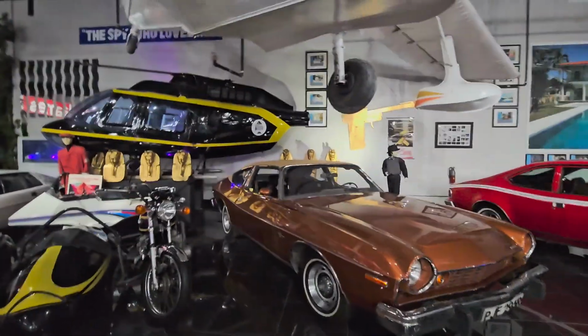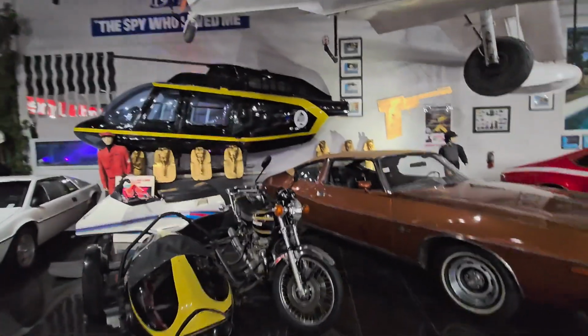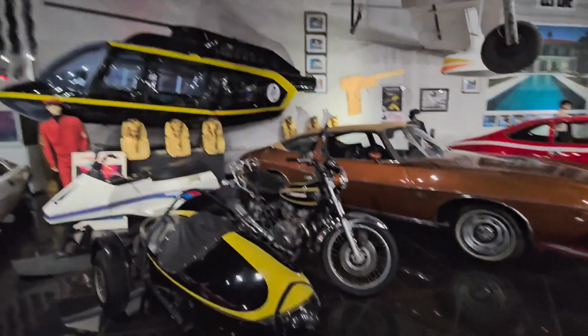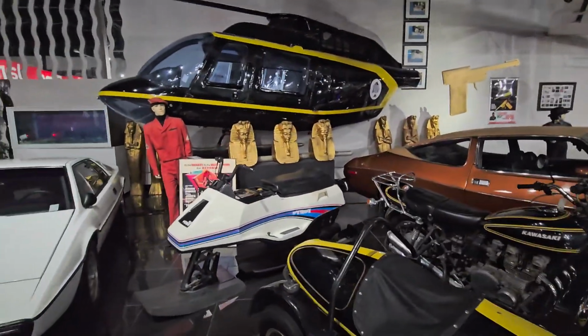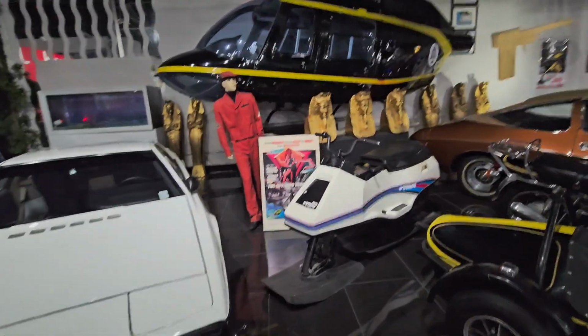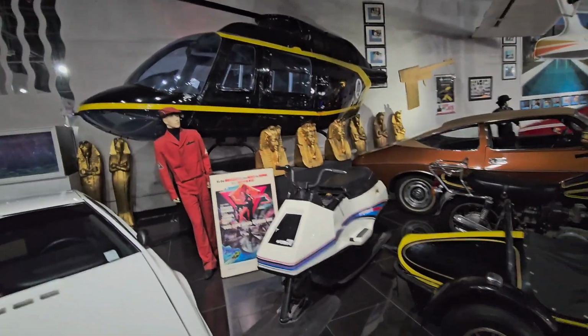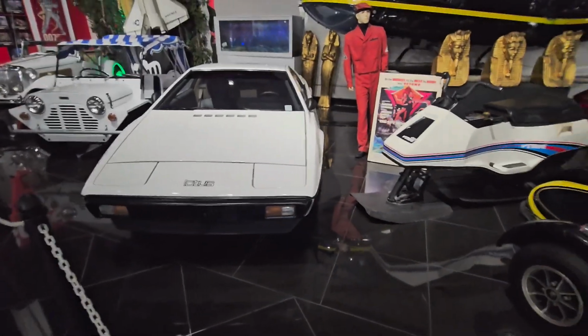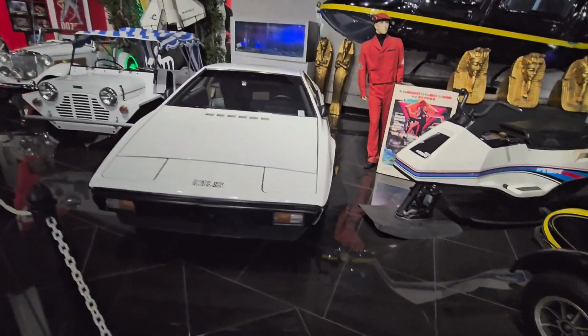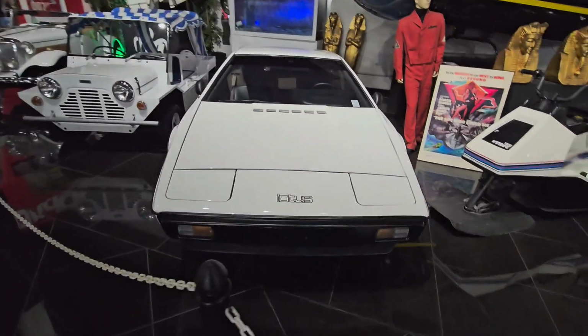And then we go to our next James Bond adventure. 1977, The Spy Who Loved Me. Still with Roger Moore. So some of the movie posters are on set. Now, this was the coolest car back then when I was growing up, the Lotus. It turned into like a submarine. Pretty crazy.